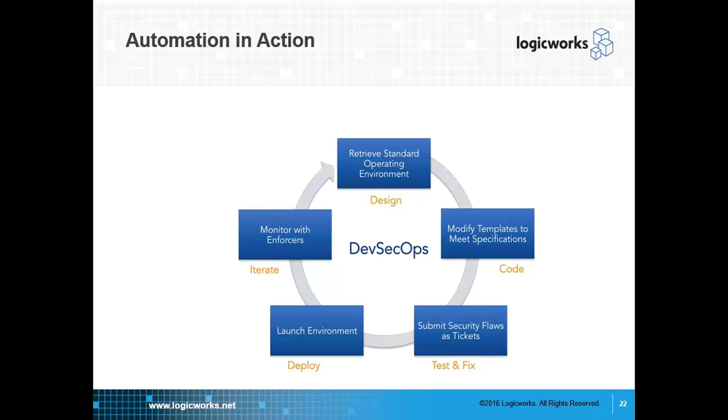So anytime your developers need to spin up a new AWS environment, this is your new improved process for doing it quickly and securely. First, the systems engineer would retrieve the standard operating environment, aka the combination of CloudFormation and configuration management that's appropriate for the environment, which has, by the way, already been vetted by the security team. Then you'd modify those templates to meet specific requirements and submit those back to code reviewers or the security team, whomever on your team is responsible for that. The security team would then tell the systems engineer if there are any security flaws that must be addressed prior to launching. But if you have the green light, you would then deploy the environment through the deployment pipeline that security already helped create.